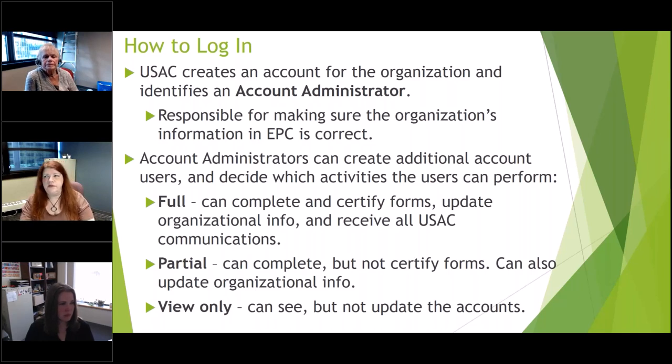If you have other people that you want to help you do your E-rate, they can have different levels of access. Full access can do everything: submit the forms, certify the forms, complete them, update info. Partial, you can update things and complete forms, but you can't do that final submitting. That would be only the person who's authorized to do that. And then you can give some people just the access to view things and see what's in there. Most of our libraries just have a single person, and they have full access to everything, and they're in charge of all of it.